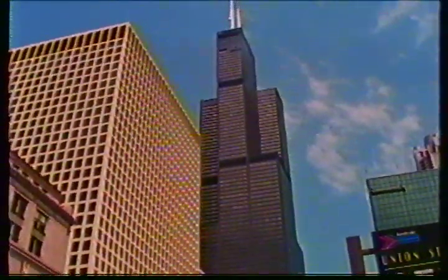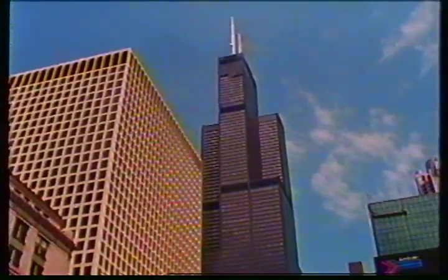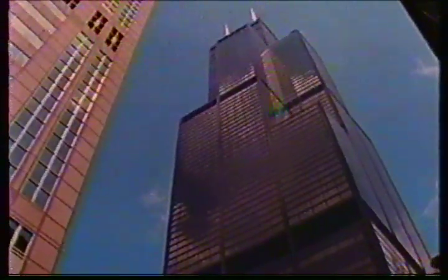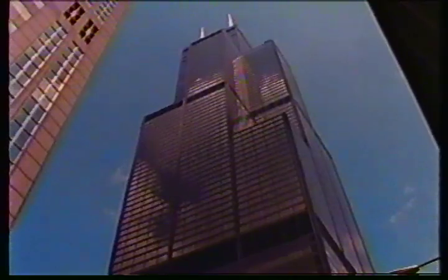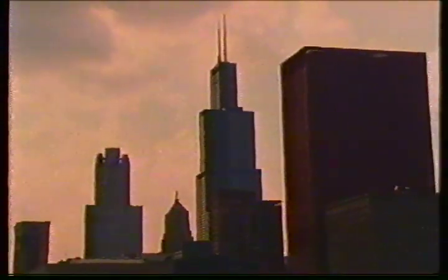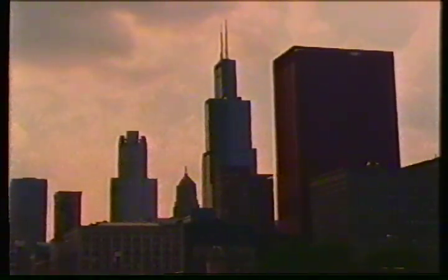While the skyscraper was invented in Chicago, for half a century New York possessed the world's tallest buildings. Then in 1974, the Sears Tower opened, and once again Chicago held the honor of the tallest building on Earth. At 1,500 feet and 110 stories in height, it tops New York's World Trade Center by 150 feet.